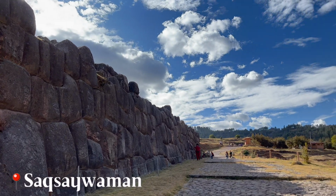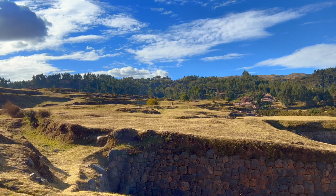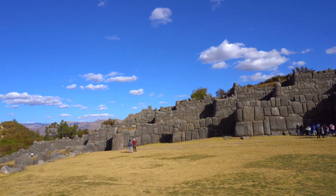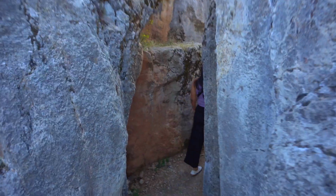Saqsaywaman is about $23 for a single ticket or $40 to visit 15 ancient sites in Cusco. We also met people there and arranged a tour guide. Saqsaywaman is a very large place, so it was really nice to have a tour guide to take us to the most intricate architecture and describe the ancient mysteries.